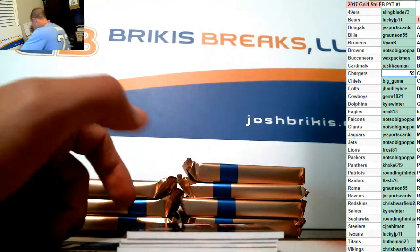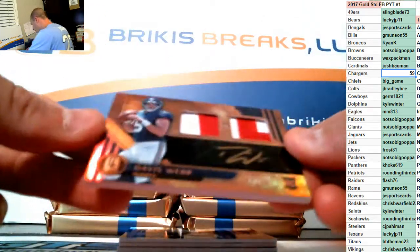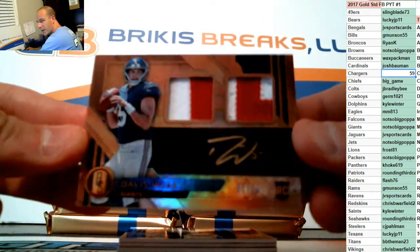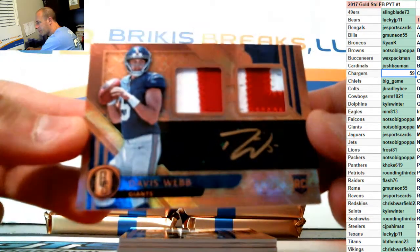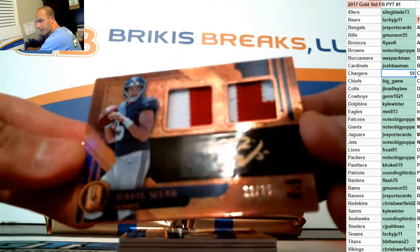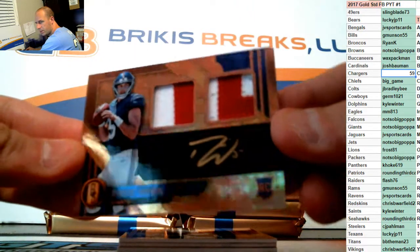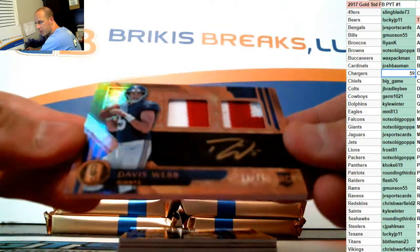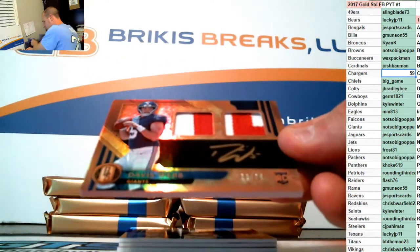Nice card here. This one is 22 of 25 on the gold auto. Dual patch RPA for the Giants. That's Davis Webb. Papa. Davis Webb out of 25. Gold auto. Dual two color patches. And it's 22 of 25 for the Giants.